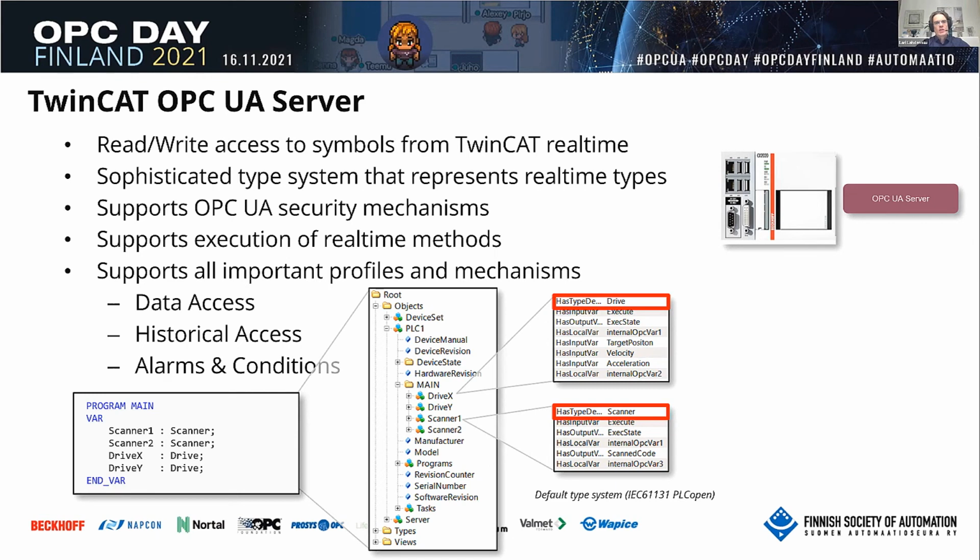And what you can do with the OPC UA server, basically you can read and write variables from the TwinCAT system, and what you need to do is to define which variables are visible in the OPC UA interface. And there are basically three ways, or three mechanisms, how to have access to the data.